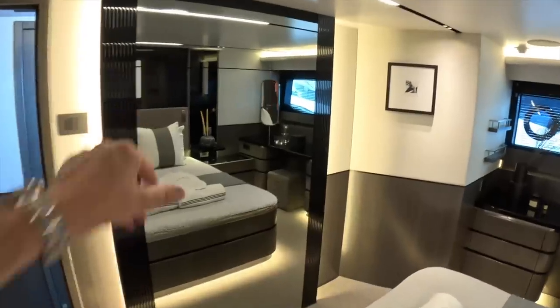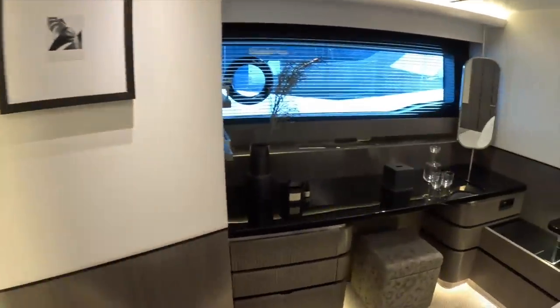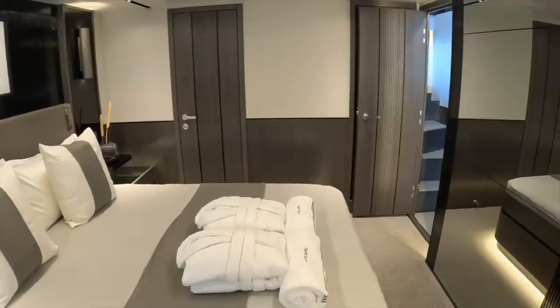There's a TV built in behind that mirror, so it shines through the mirror. You've got a lovely dressing area over on this side. But yeah, that works well, doesn't it?